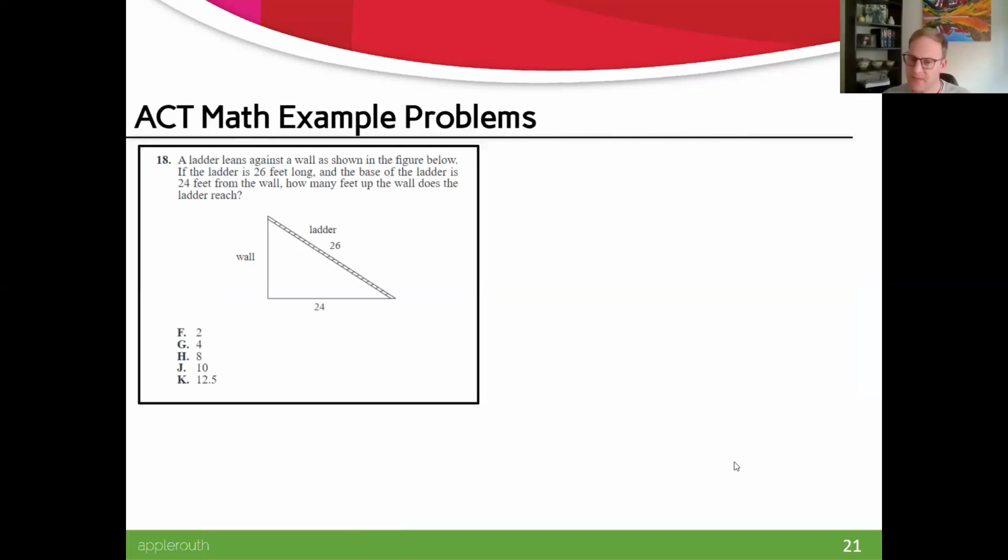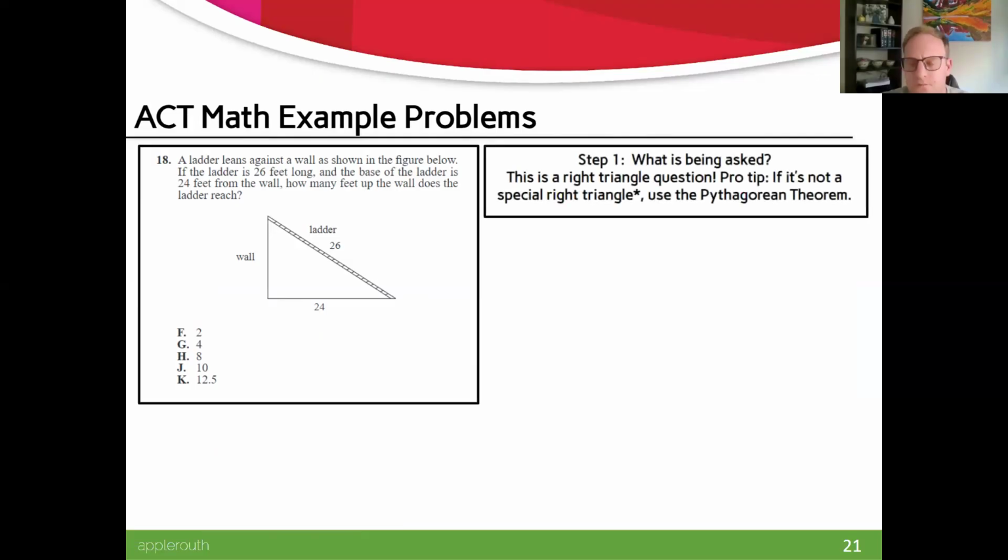We're gonna go through just a couple examples so you can see what it would look like and how to approach, and just how to walk through a math problem. It's all about being methodical and careful. So here we've got a question on the left-hand side. First step is what's being asked, which is how many feet up the wall does the ladder reach? So the height of this triangle.